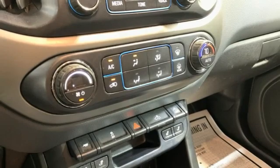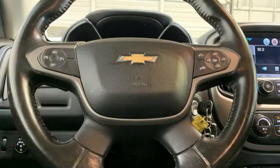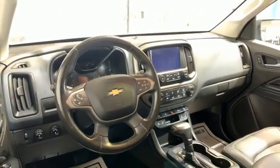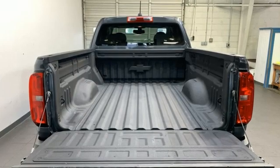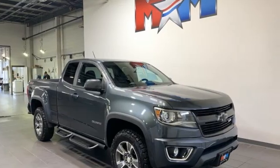streaming, OnStar 4G LTE Wi-Fi hotspot, front heated bucket seats, aluminum wheels, electronic shift on the fly, auto-dimming rearview mirror, and automatic transmission. New Car Test Drive finds the Chevy Colorado is designed for the owner who wants the utility of a pickup at hand but doesn't regularly tow or haul heavy loads.